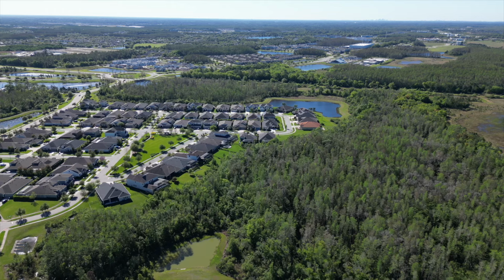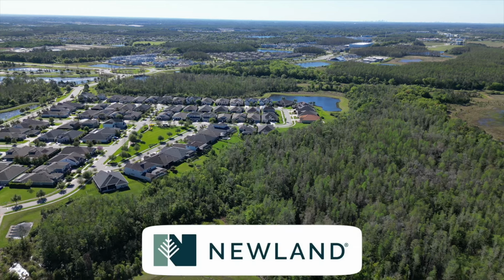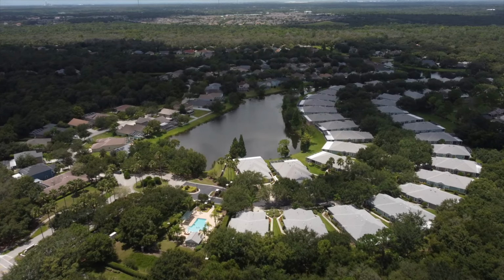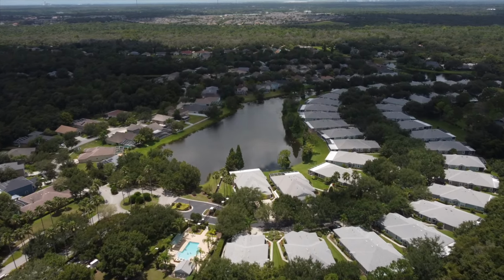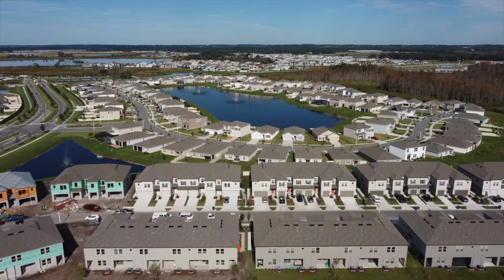All this land was originally owned by the Bexley family and was sold off in huge chunks to these developers. Bexley was developed by Newland Communities, which also was the same developers that built Fishhawk. So these developments are similar to the new ones you're seeing from Metro, like Epperson, where you have a lot of different builders that build in here.